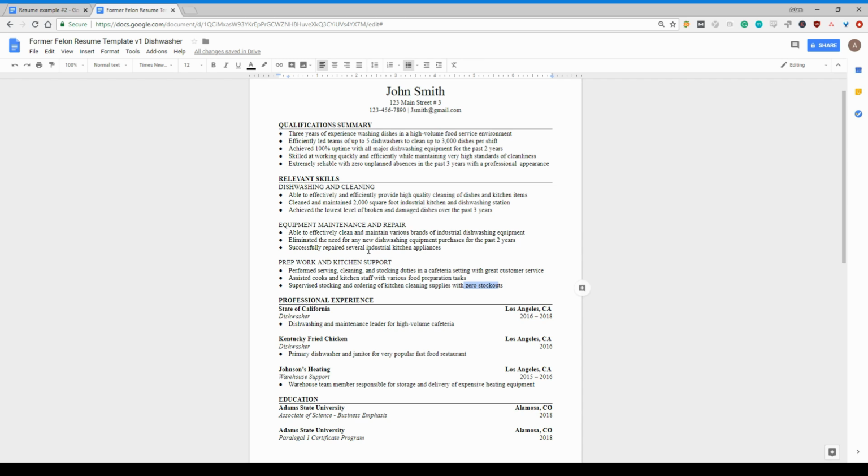It's always a good idea to use as many numbers to describe things as possible. It shows that you understand how managers think, because managers often deal with numbers a lot more than frontline employees. And it really measures your capabilities and the value that you bring to the business. So as much as you can, try to quantify or use numbers to describe the value.